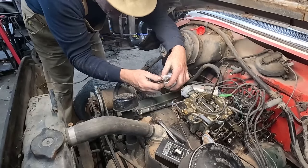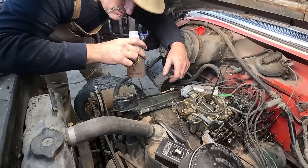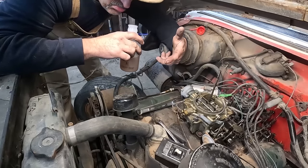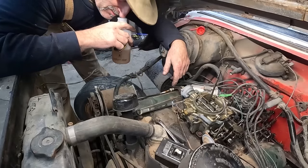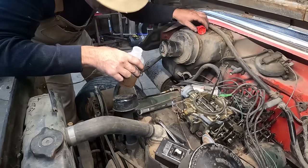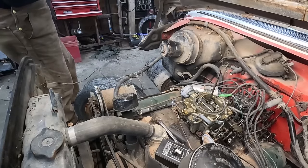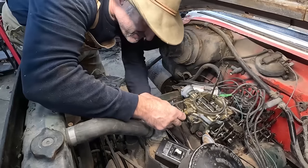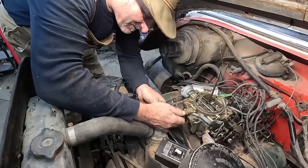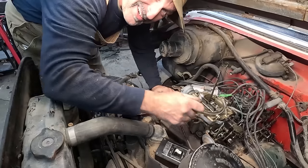Ooh, man, that thing pushes fuel. That is. I mean, it smells kind of junky, but it's not terrible. I don't know. I'll let it run on it. Looks clean, other than its color, and we'll try it. Worst case it happens, gotta clean a carb.